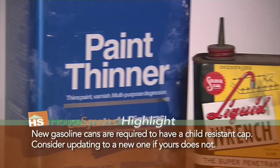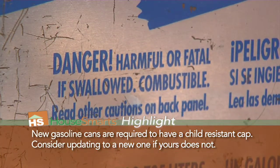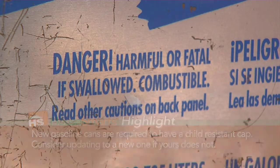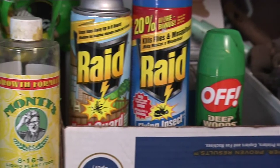The trick here is to read the label of products you bring into your home. And you're looking for the words in all capital letters on the label. That's what's known as the signal word. So look for words like caution, warning, danger, keep out of reach of children. Any of these words signal that this is a product that could be dangerous, and particularly in the hands of kids. These are products that really should be locked up using child safety latches.